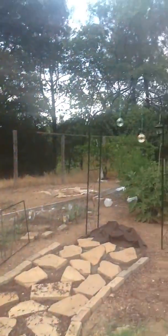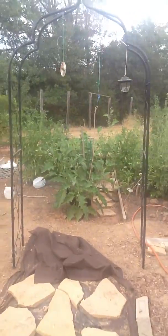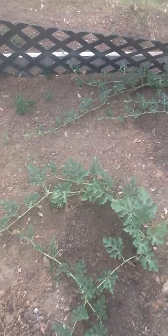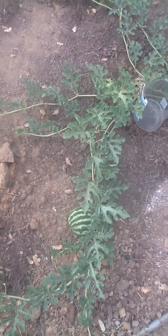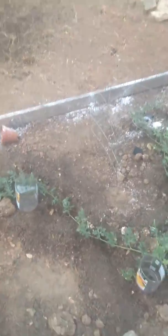And I have this cute little gazebo. I've made this with CDs to scare the birds, but it doesn't work. Now over here, we're going to have the watermelon. There's a little one. Oh, it's so cute. Here's one more little one. They're just young, making their way.